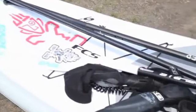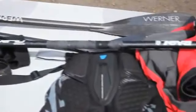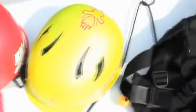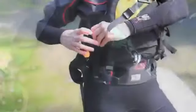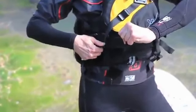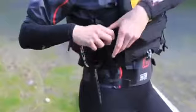Equipment you need to run the river includes an inflatable or plastic board, fiberglass paddle, helmet, PFD, protective gear, either a dry suit or a thick wetsuit, booties or some sort of footwear, and depending on the river or how you feel, a leash. Just make sure that you never attach your leash to your ankle when you're in the river. Make sure you attach it to your PFD with a quick release strap.